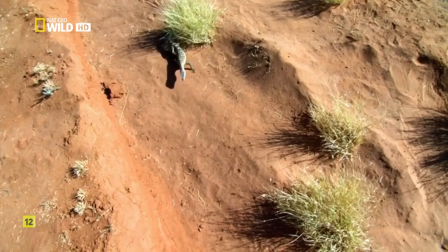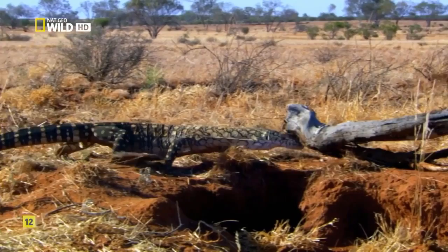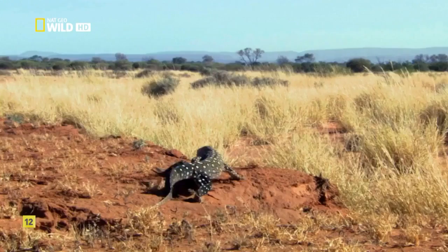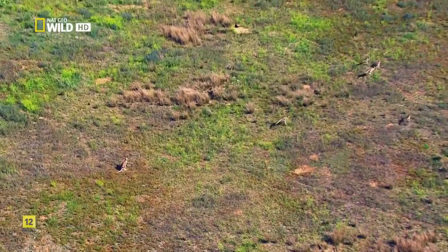The perentie can live on less because it doesn't need to spend energy regulating its body temperature. As the day heats up, it raises its body off the scorching sand to stay a bit cooler. On hot days and chilly nights, it ducks into its burrow. Hiding from the elements or staying on the move. That's how to deal with life in the Australian desert.